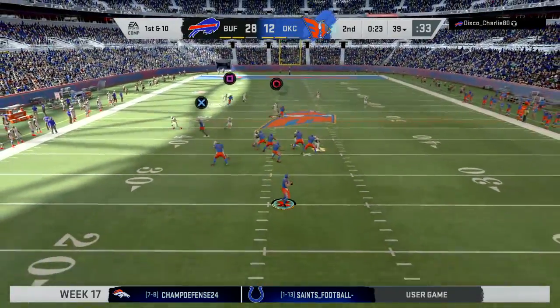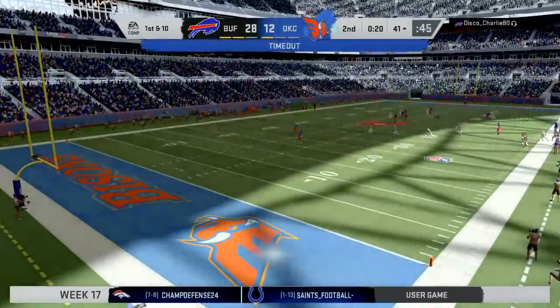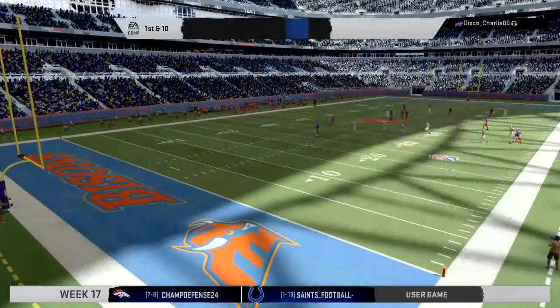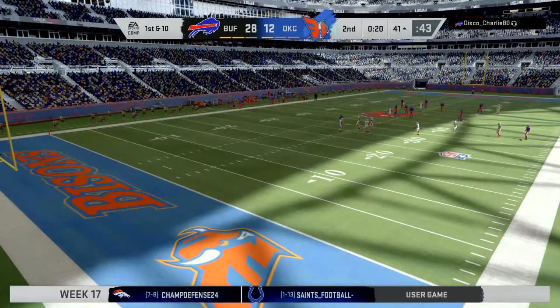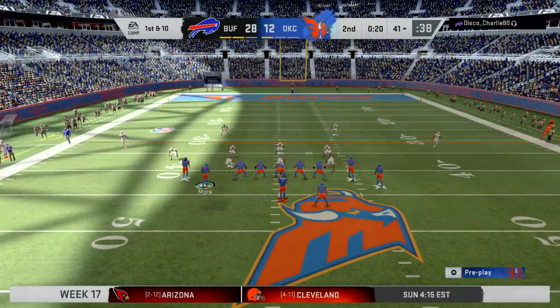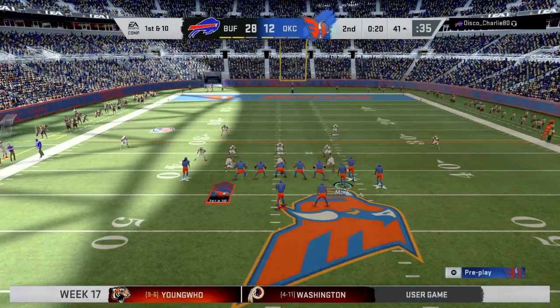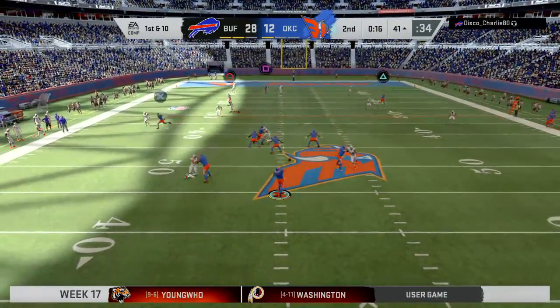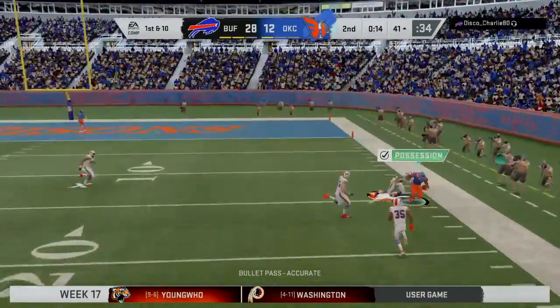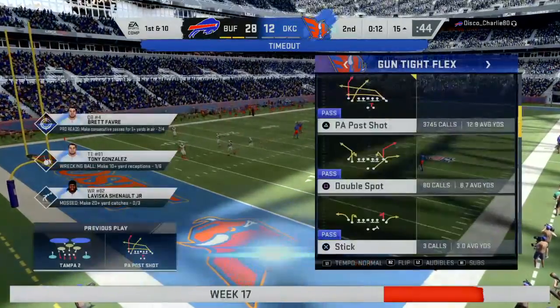Off the play fake, he'll look to throw. He goes full extension, and he's got it. Now another timeout called for by the offense as the clock will stop with 20 seconds to go in the first half. Back-to-back good plays have them on the move on 1st down. On play action, they'll throw. And they're going to be set up down around the 15-yard line.